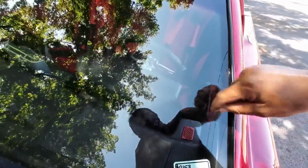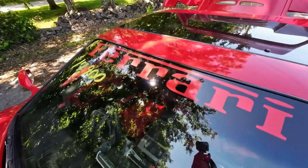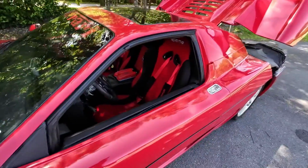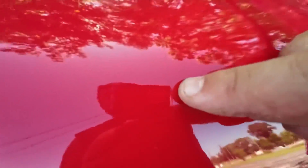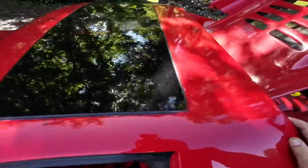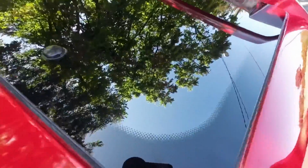Light scratches on the windshield, if I can get them to pop up. They're just from left to right there. A spot here in the paint. Light scratches on the sunroof here. There's one.